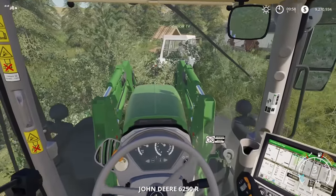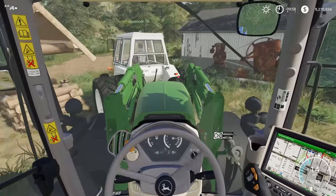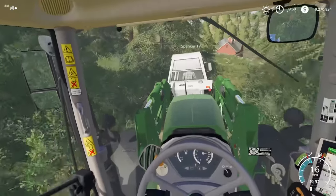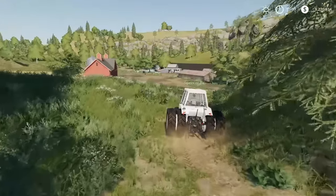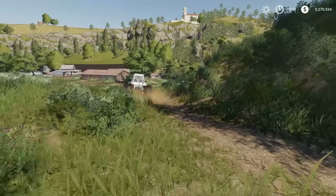You ready? Yep. Go. You have enough speed. Get down the hill. I'll tell you when to pop it. Pop it. Oh, I heard it go. I heard it go. There it is. Oh, there you go. Nice. Nice.